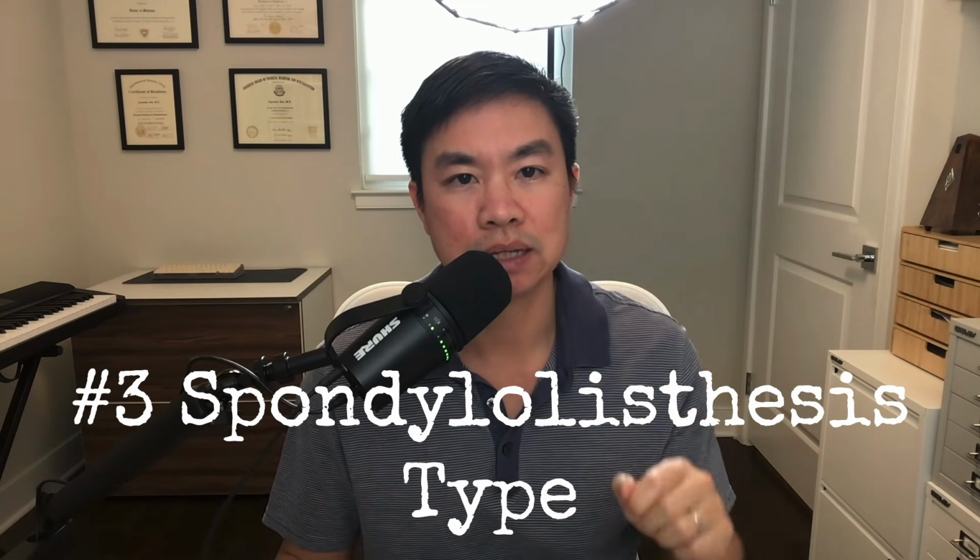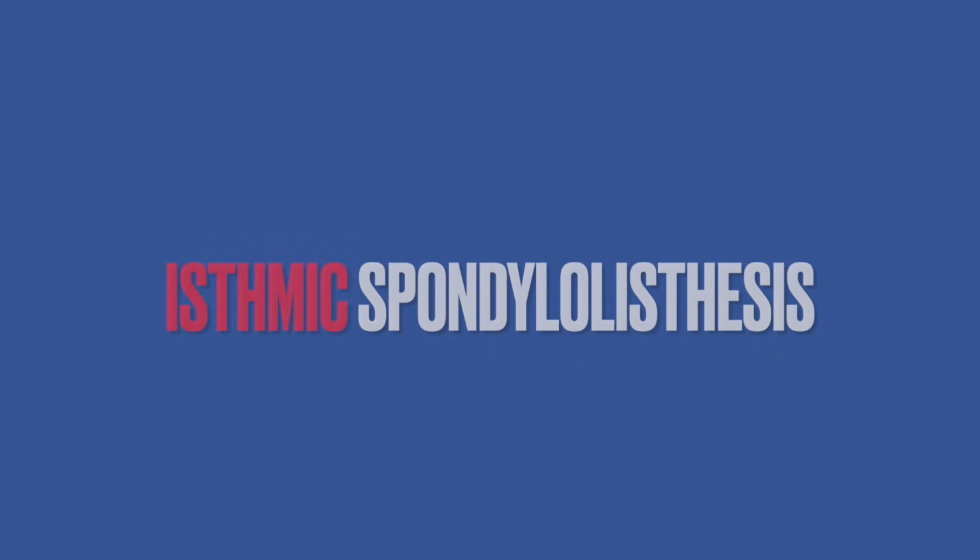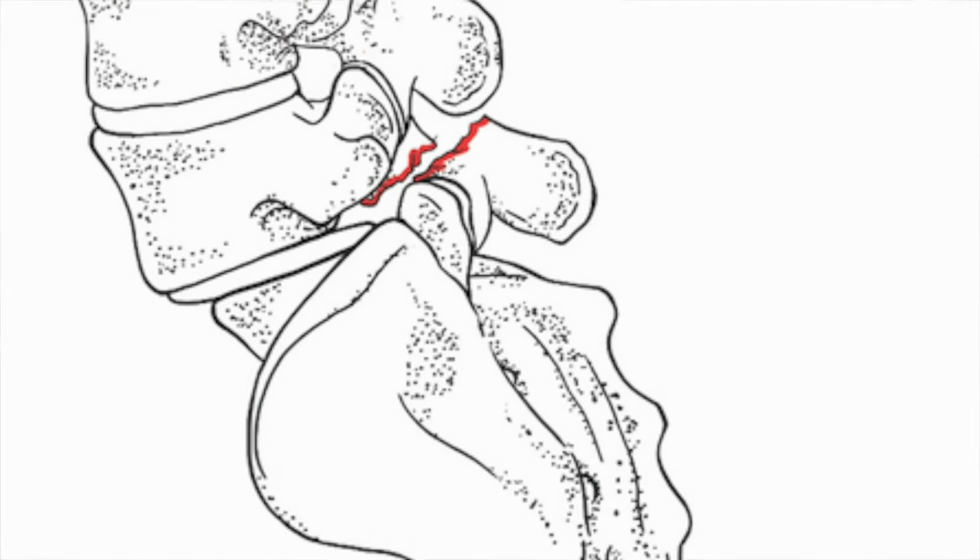Number 3, spondylolisthesis type. Spondylolisthesis has 2 main types. The type you have may greatly affect the likelihood that a fusion surgery will be helpful. Isthmic spondylolisthesis is caused by a fracture to the bones at the back of the spine. This fracture destabilizes the spine joint and can cause higher grade slippages and greater instability.